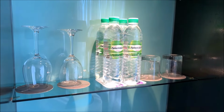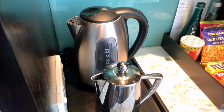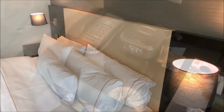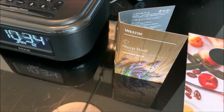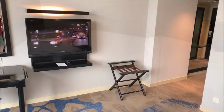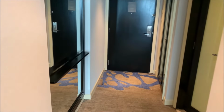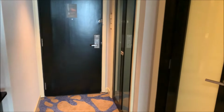This is a club room, but all the rooms are the same size. Club rooms are placed on the upper levels of the hotel. Considering the age, the hotel doesn't look that tired. It's very well maintained and great amenities in the room. Just as you walk in the door on the left hand side, there is your wardrobe. It's not a walk-in wardrobe, but it is spacious with the in-house safe.